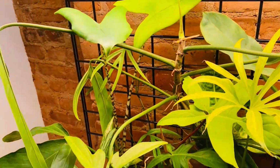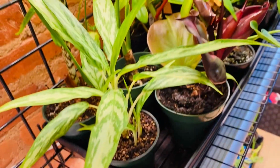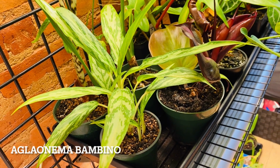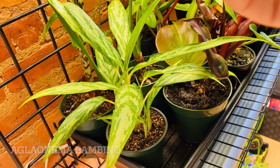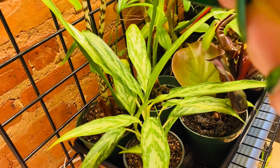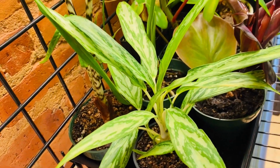We're about to take you outside and you're about to live your best life. And right down here, hidden, I have Aglaonema Bambino Bay. I forgot, I'll have to look that name up real quick. But Brett with Plants gave it to me. Love him. And she's doing amazing.